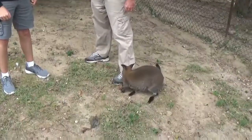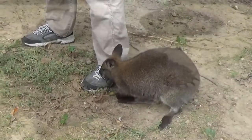Today I'm here with Ken at the Scovill Zoo. Hello. Hi, how you doing? Hey, I'm doing good. Who do we have here? We have some red-necked wallabies here at Scovill Zoo.